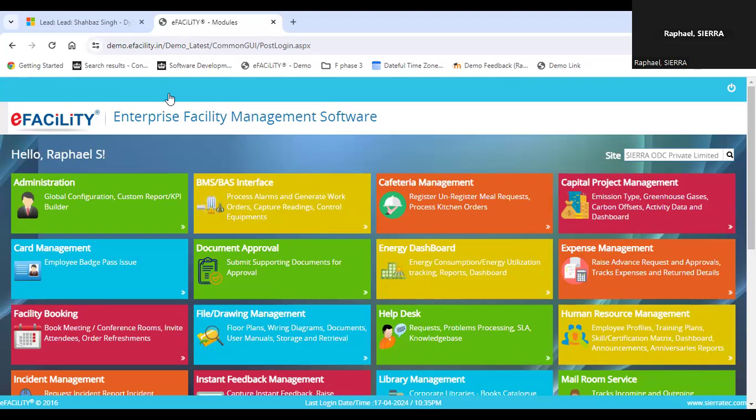I'm sorry. Can we also have a live demo session on energy consumption monitoring? How does it work with the e-facility application, and how can you monitor and track energy consumption, for example if you're managing a residential apartment? Okay. Sorry, at this point of time, we will not be able to share the live dashboard.